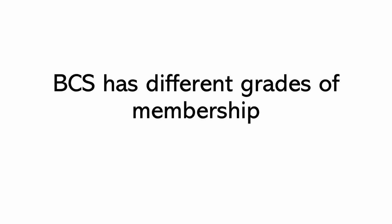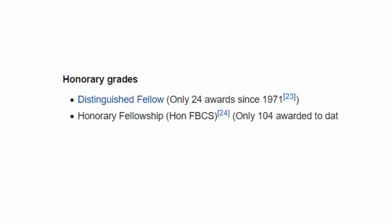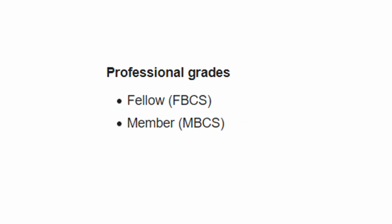BCS has different grades of membership. So you could be a distinguished fellow, but that's somewhat unlikely. There are only 24 distinguished fellows, that's more than just being a fellow. Or you could also be an honorary fellow. But the main ones are really Fellow of the BCS, FBCS, or Member of the BCS, MBCS.